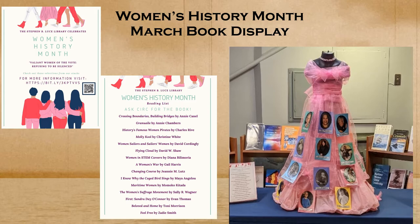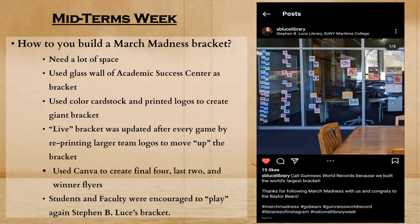My colleague Laura upcycled a plastic tablecloth from an office wedding engagement party and used a mannequin from the archives room to create a beautiful dress as a centerpiece of the display. I used Canva to create portraits of the women featured on the display to make a skirt of the dress, and this definitely caught the eye of many of our students.